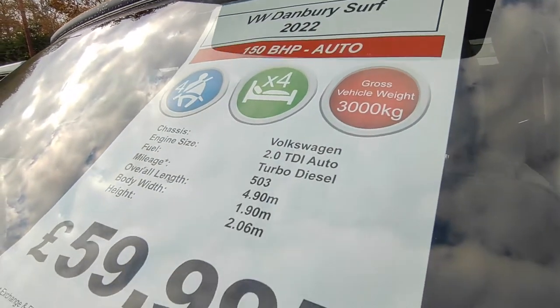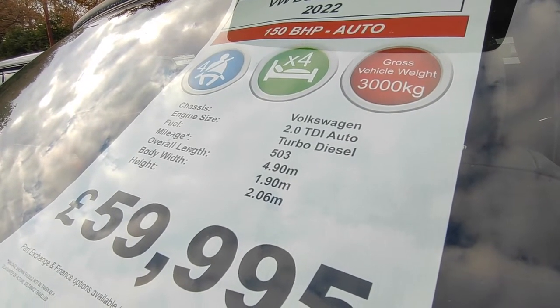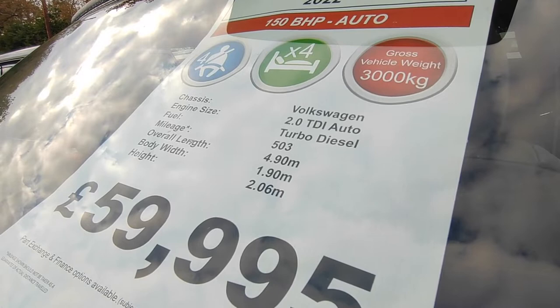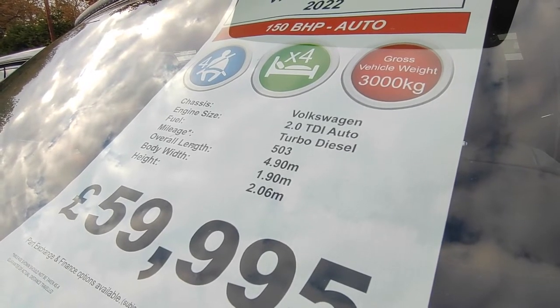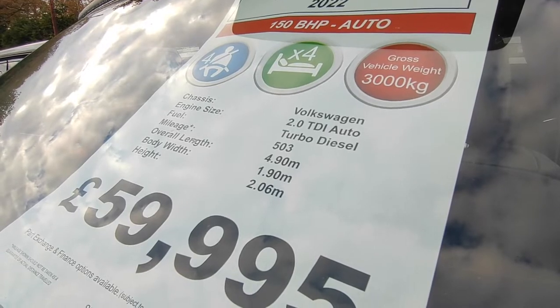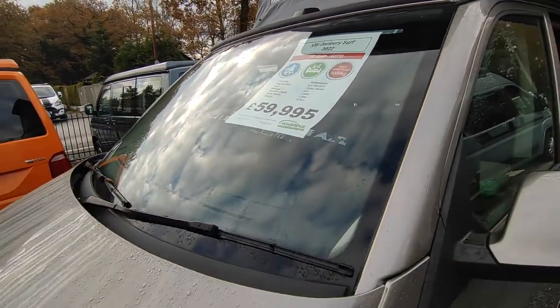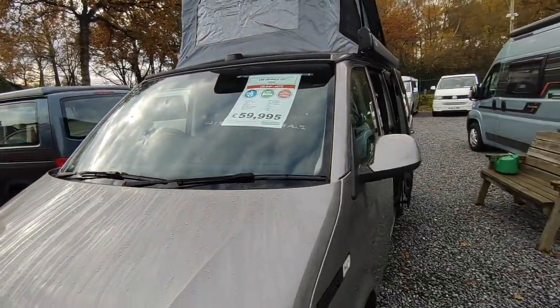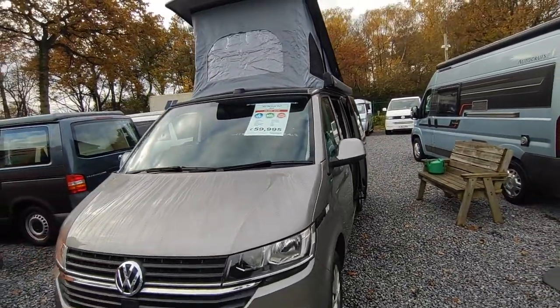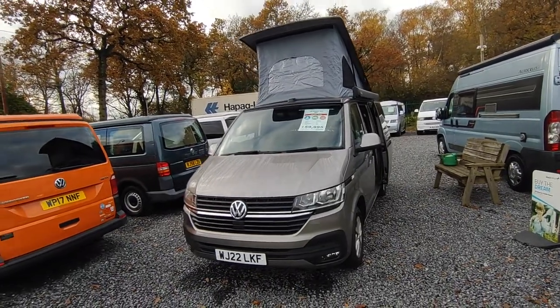4 berth, 4 seat belts. It's a 3-tonner Volkswagen. These are all 2 litres these days, turbo diesel, so 503 miles. Short wheelbase, which is 4.9 long, 1.9 wide with mirrors, 2.06 tall, and price is 59,995. So we reckon this saves you at least 8, probably 10 grand with the options this has got on it over a new one, and it's basically as good as new.